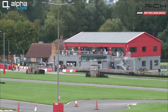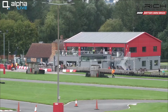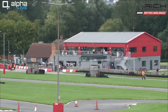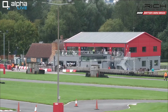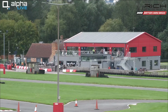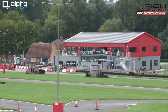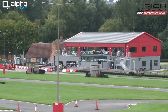Medics, of course, at these events throughout the season at the Rich Energy British Minibike Championship, always on standby. We hope that they're not required, but of course in a situation like this, I think they're on the track within seconds of the red flag coming out, straight there to deal with the injured rider. So we have a pause in the action at the moment. Riders have gone back to the paddock. That race has, we believe, been declared as a result. Next race of the day will be coming up very soon, just as soon as we get the all clear from the medics and the clerk of the course.